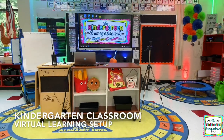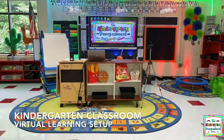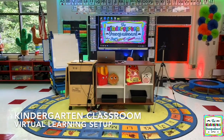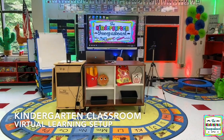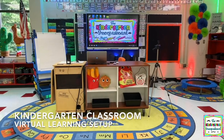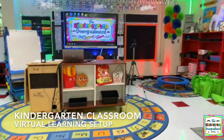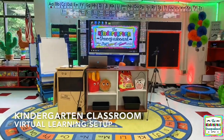The shelf is from National Business Furniture, NBF. The cart that you see is from Alive Studios. So those are all going to be great tools for teaching virtually. So this is kind of my virtual teaching studio. So most of the instruction for virtual teaching will happen here in this area.